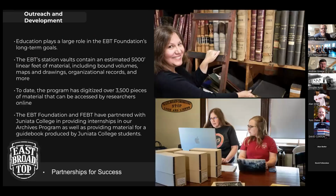With that as well, we're trying to, of course, focus on educating the public about the history of the railroad and what the railroad did. And one of the big things that we're very blessed is the EBT still has all the original paperwork. When the railroad shut down, the railroad did have a company office in Philadelphia. All of those books, including the board of directors minutes, the vouchers, the ledgers, you name it, all were sent from Philadelphia to Rock Hill.